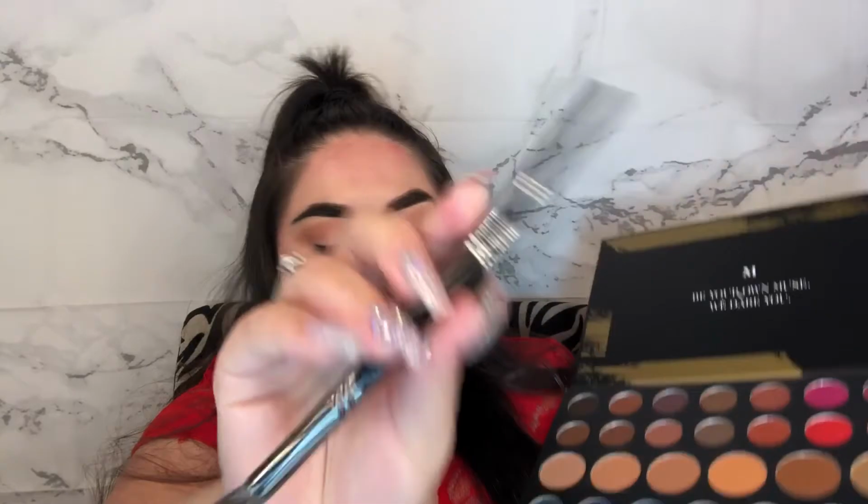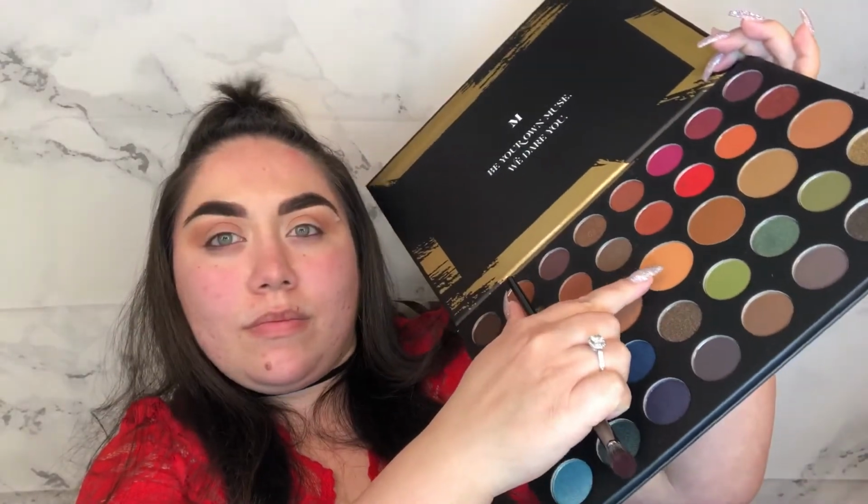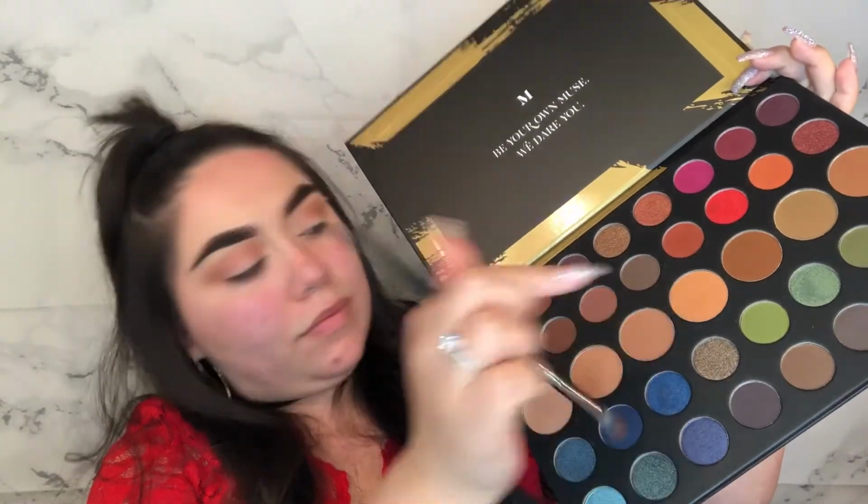I really don't know why I never used to do this technique and build up my colors, but I do now. Then I'm going to take the Morphe E22 brush and I'm going to pick up the color Define Me. I'm just going to put that on top of Bear and Canvas.